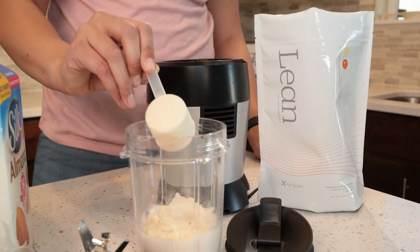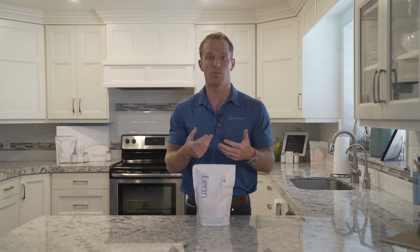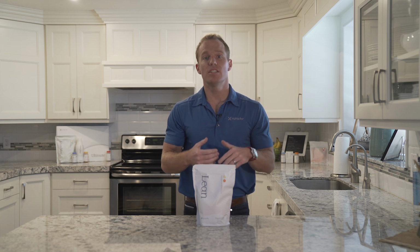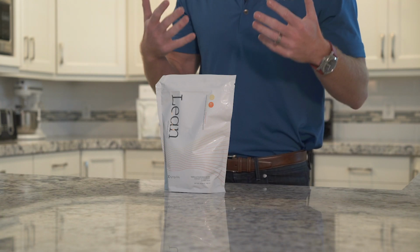It's just 50 calories with 10 grams of highly usable protein coming from two different sources, both whey and soy. In addition, you also have a full vitamin and mineral blend and digestive enzymes to help promote healthy absorption of this product. Now, a lot of people will ask you, why protein?